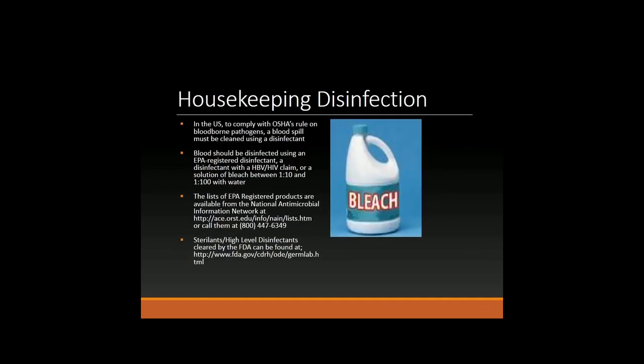Housekeeping disinfection. In the U.S., to comply with OSHA's rule on blood-borne pathogens, a blood spill must be cleaned using a disinfectant. Blood should be disinfected using an EPA-registered disinfectant, a disinfectant with a HBV/HIV claim, or a solution of bleach between 1:10 and 1:100 with water. The list of EPA-registered products is available from the National Antimicrobial Information Network.